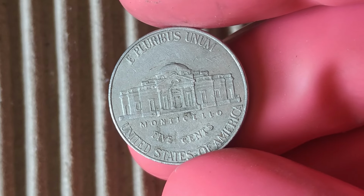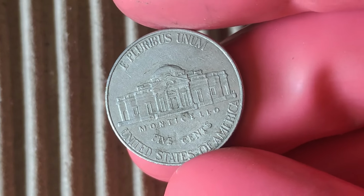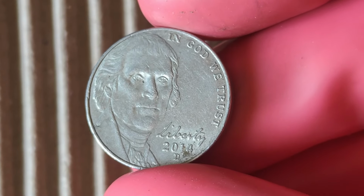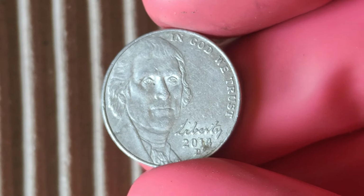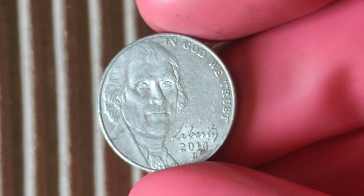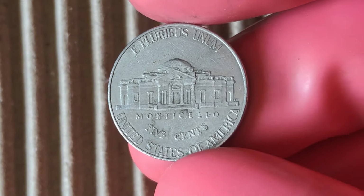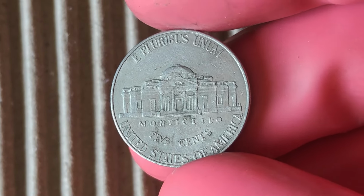If a 2014 D Jefferson nickel is graded by a professional service like PCGS or NGC and it receives a perfect grade of MS70, that's where things get exciting. MS70 is the highest possible grade, meaning the coin has no visible flaws even under magnification. Coins with this grade are incredibly rare. And when demand is high, the price can skyrocket.